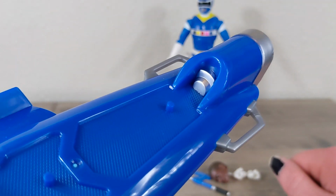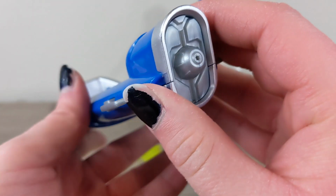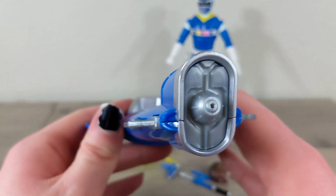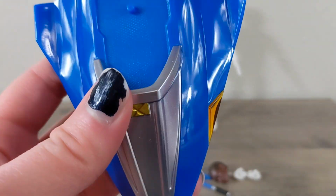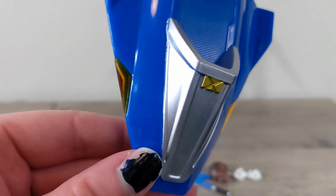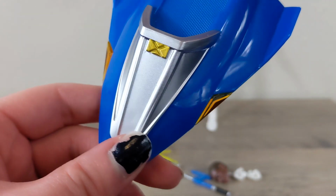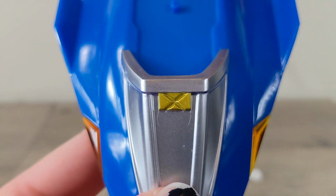Silver paint's applied nicely on the back of, I guess that's the engine, and these little rail pieces. The engine itself is sculpted very nicely. I like the little translucent plastic up there for what would be, I guess, headlights, if you're going to need that flying through space. And the nice silver there. But there it is. That is the problem.